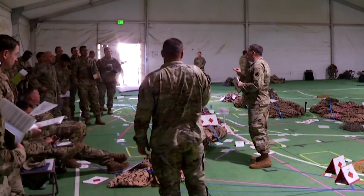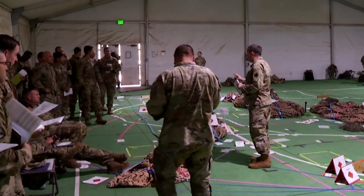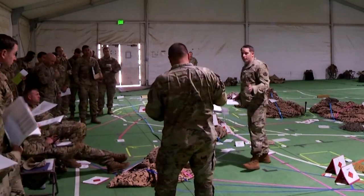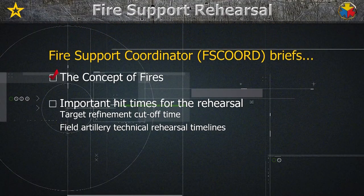Fire missions that you receive from the brigade are soon to be cleared. Second, target cutoff following this rehearsal plus 2 hours. And third, the tech rehearsal will be following this rehearsal plus 5.